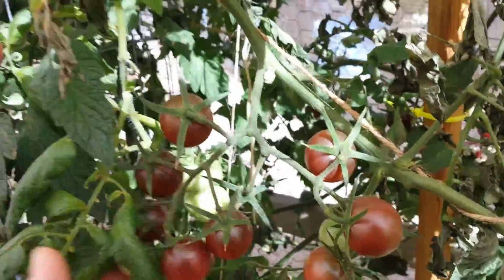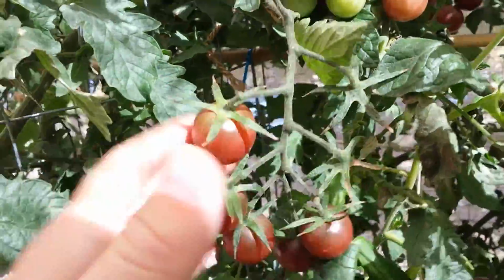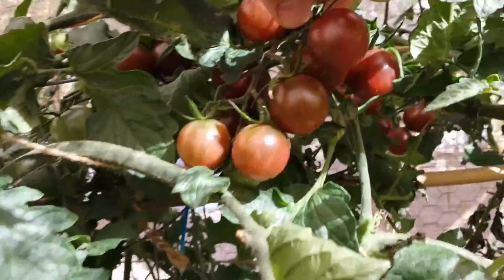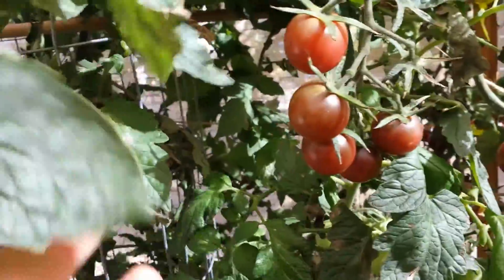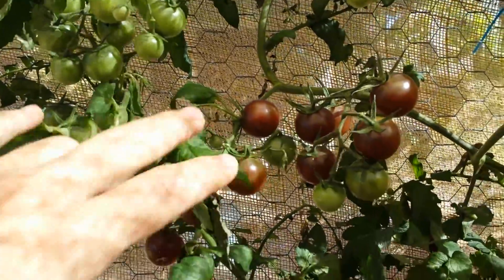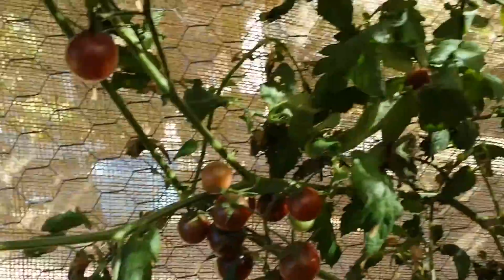These things are so good, and they actually ripen late. They're so worth it here in Phoenix, Arizona, because you get a consistent harvest of all the varieties of tomatoes, and when the heat kicks in and it's hard to grow the big ones, these ones still do pretty good. So they're pretty heat tolerant, and they do really good. They don't get blossom end rot because they're too small. Usually small tomatoes don't get blossom end rot, and they've pretty much been prone to cracking.